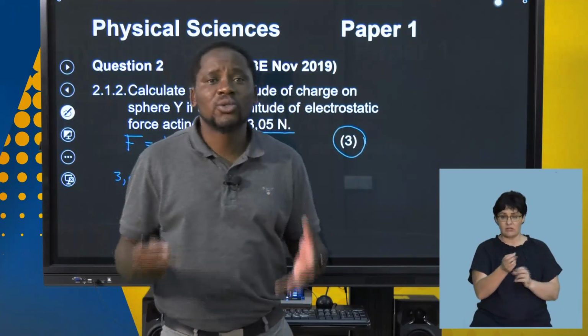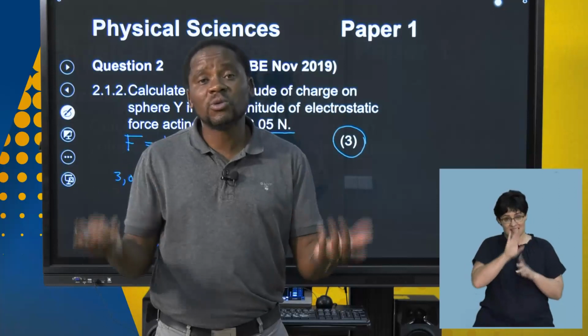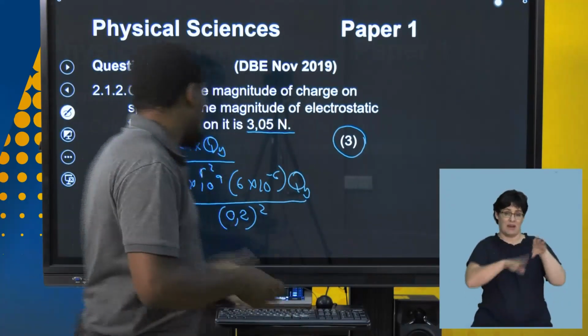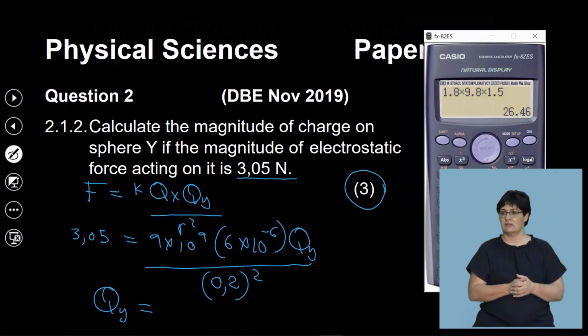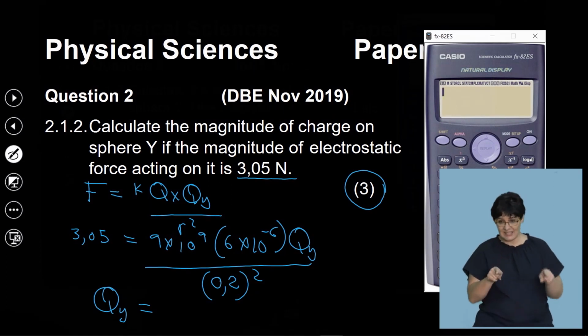Do not attempt to isolate Qy first, because in the process, chances are if you make a mistake, it affects everything else, and you may be penalized for that. So from here, you are able to isolate Qy and determine the magnitude of the charge of y. If we can quickly go to the calculator, to isolate Qy, we are going to multiply the electrostatic force by the square of the distance between those two charges, Qy and Qx, which gives us what?